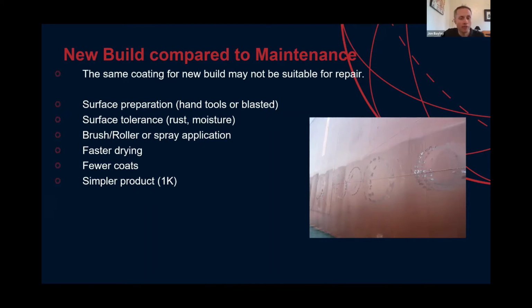You may want faster drying because you'll have limited access. So if you're thinking about things like wind turbines, you're very much limited to the 12-hour shift or so that you can actually work, because you've got to get the boat out to the wind turbine, do the repair, and then get back. You can't have shifts rolling on and off doing 24 hours a day coating whenever it's convenient, because you're reliant on things like the weather and the tides.